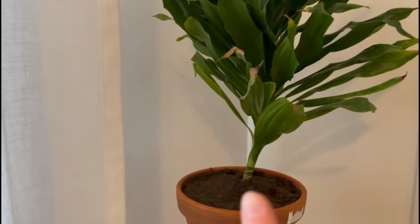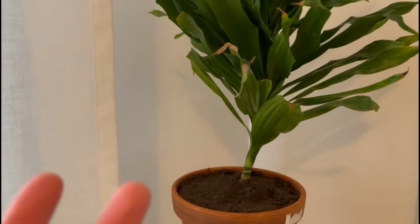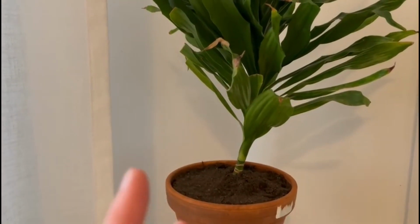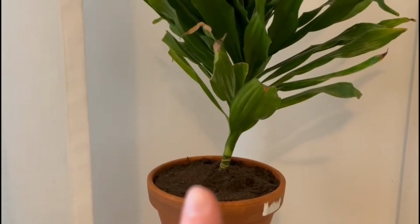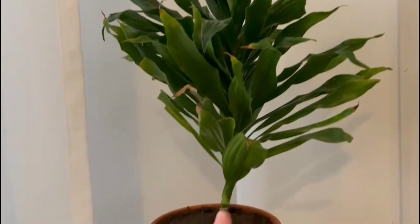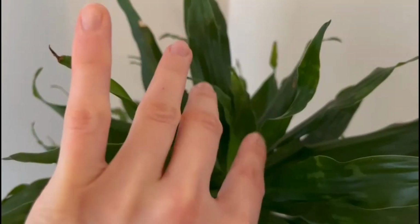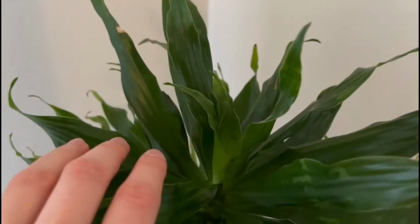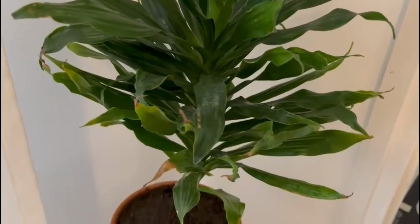As you saw from me repotting this, it was only roots, literally only roots. There was no soil at all. So I do not know how this managed to survive this far. It did lose a couple of leaves from here, but other than that, it's actually in pretty good shape and it's creating more leaves here on the top. And I don't understand how it's alive.